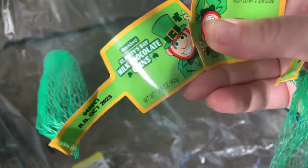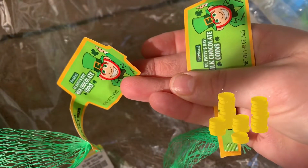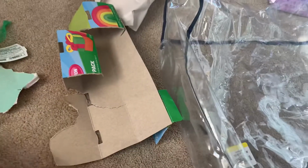Oh, what else is here? Okay, of course, we got St. Patty's Day milk coins because that's the time that I was at the Dollar Tree. And I picked these up. I picked up 2. So you can do the math there. And I put these inside of the Easter baskets you saw inside of the Froggy for all of my kids. So they all got that.